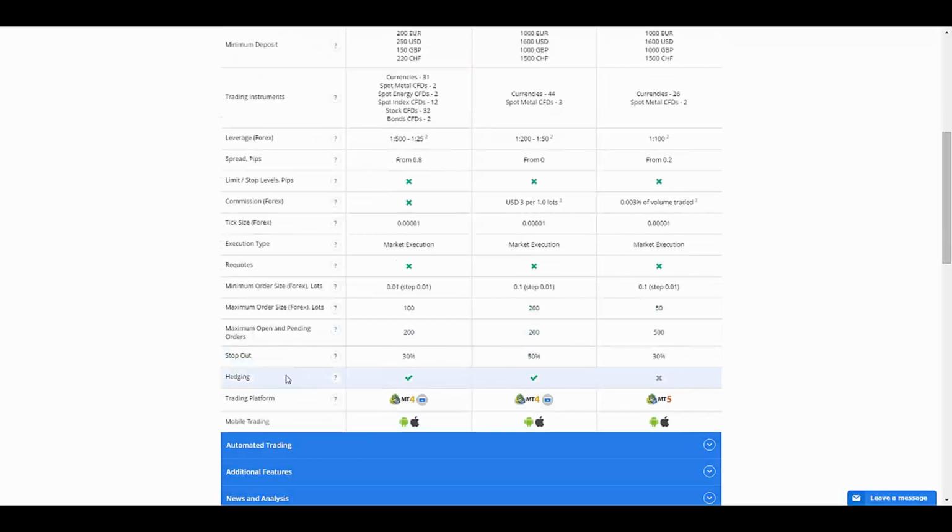Hedging is allowed in both Admiral Markets and the Prime type, but in MT5, as you know, it is not available on the MT5 platform. The trading platforms that you have are the downloadable and the over-web MT4 for both the Admiral Markets type and Prime type, and you have the downloadable MT5 platform for the MT5 account type. And also, all of these account types are available on iOS and Android.